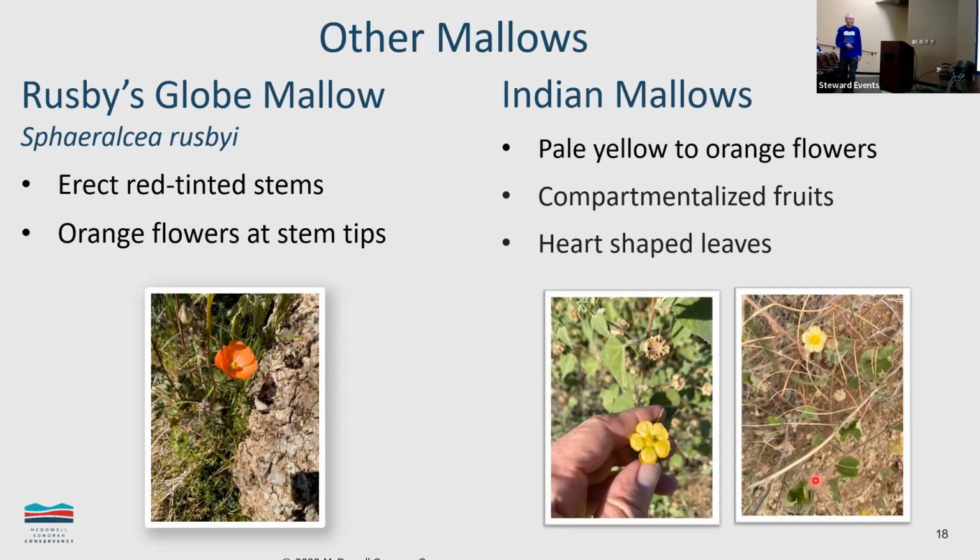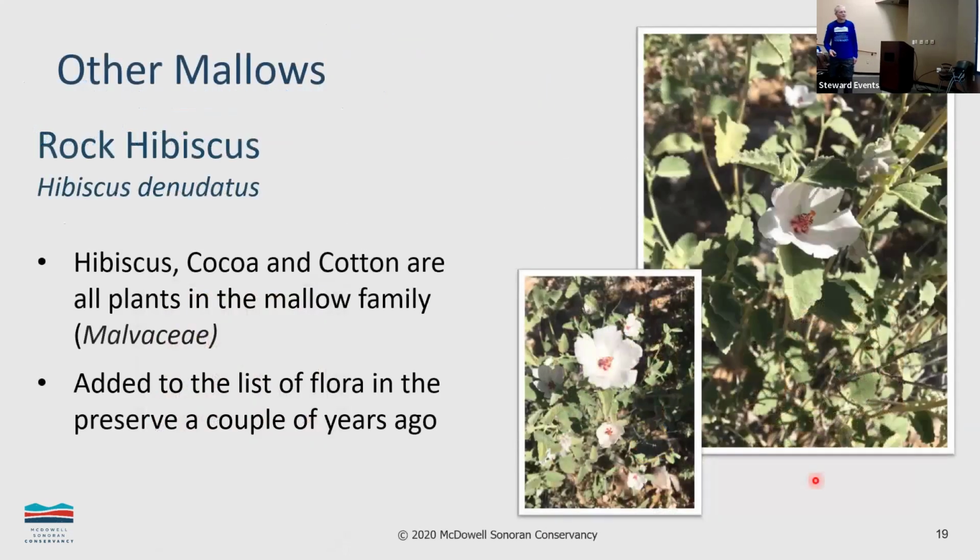And this one, a beautiful flower. Coulter's hibiscus is more common. That's pale yellow or yellow. But the rock hibiscus is white. And see that it has that cup-shaped mallow-type flower, for the Malvaceae family. But this white one, Coulter's will be yellow.